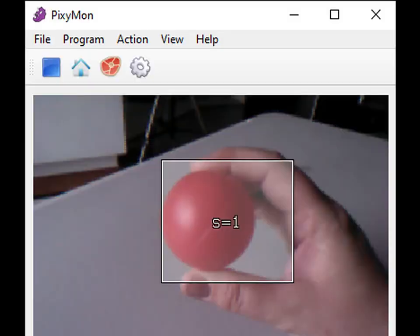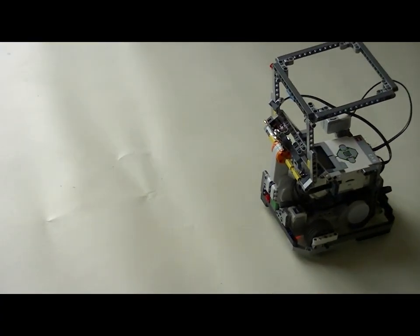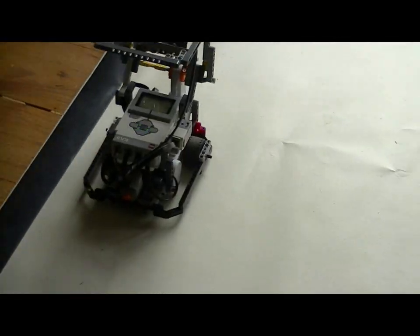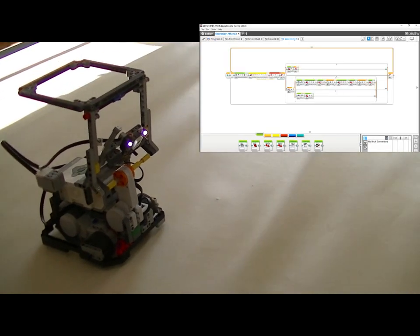Pixymon is an application that lets you see what the pixy cam can see. By sending a colour signature, the pixy cam will focus on the data and object you want it to. I taught the pixy cam to recognise red balls because monsters poo red Lego balls. I put a white mat on the ground so that I could program and test my robots in a smaller space. The EV3 program has 3 parts which I made into my blocks.